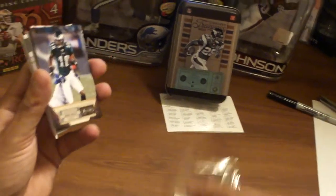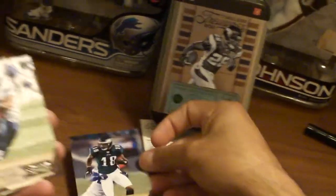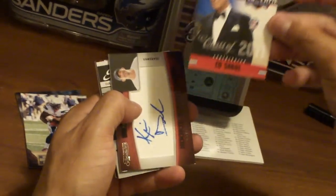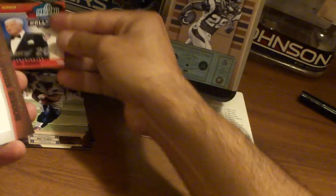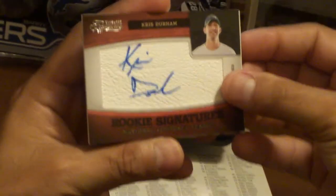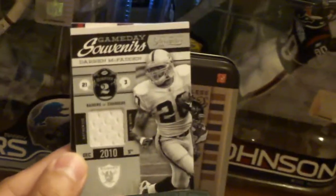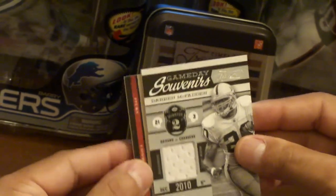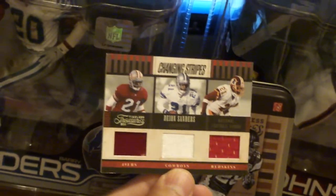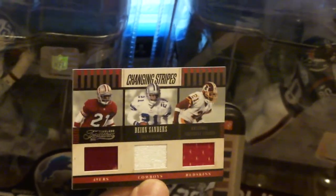All right, first card is going to be from the Eagles, Jeremy Maclin. I don't believe, yeah, these cards are numbered 348 of 499. We got a Mike Tolbert, 424 of 499. Ed Sable. I'll random this card. It's not numbered. First hit is going to be a Chris Durham, rookie signature, Seattle Seahawks. That second hit is going to be a Darren McFadden, Oakland Raiders. And last hit, Deion Sanders, Changing Stripes. We have one for the 49ers, one for the Cowboys, and one for the Redskins. I'll see who that goes to.